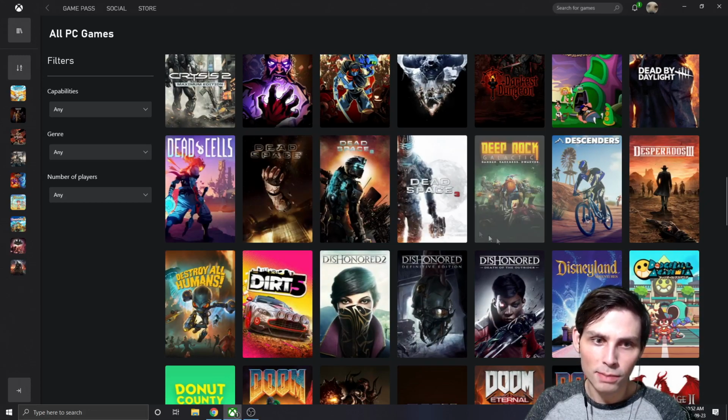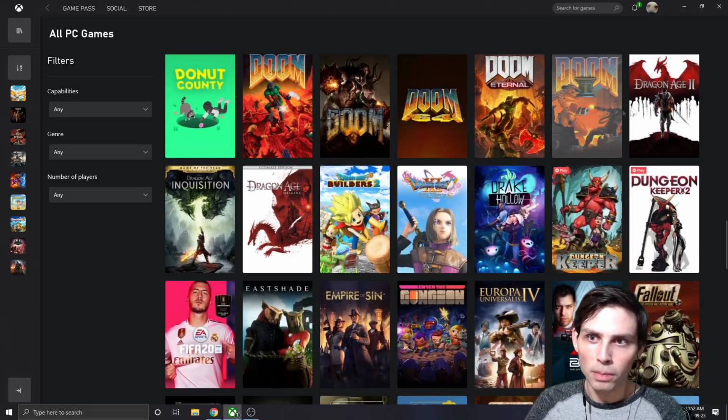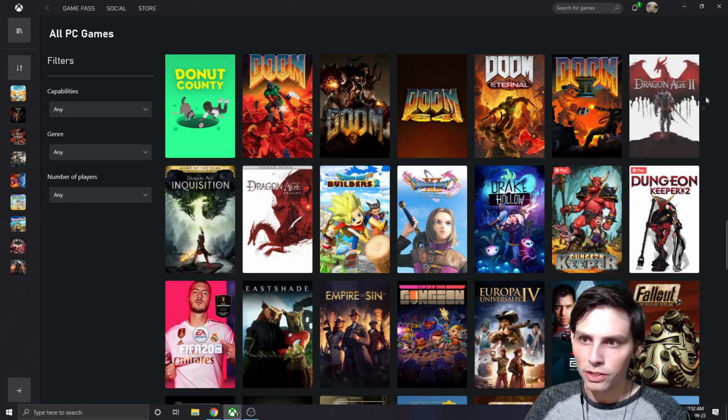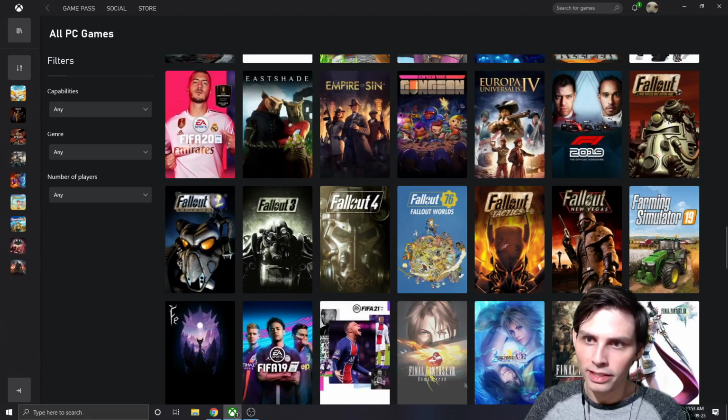We have all 3 Dead Spaces here. We have all the Dishonoreds here. We have a bunch of Doom. Look at all this Doom. We've got Dragon Age Inquisition, Dragon Age Origins, Dragon Age 2. We've got a couple Dragon Quest games, including the newest 2. Well, just the newest 2. Enter the Gungeon, super popular little indie game.